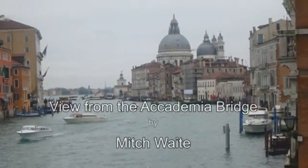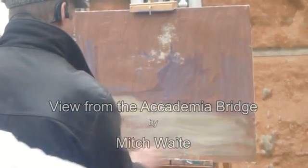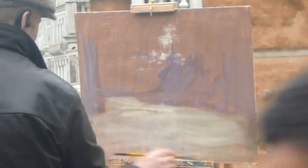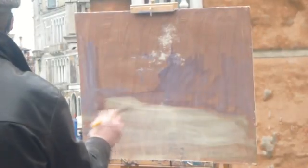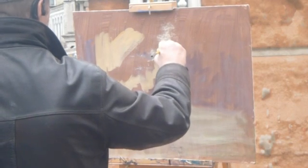This view looking down the Grand Canal at the Salute from the Accademia Bridge is obviously one of the most famous views of Venice, and a thrill to be able to paint it. I'm starting just simply with some big blocks of colour to work out the composition.